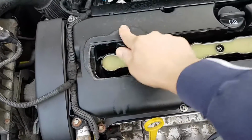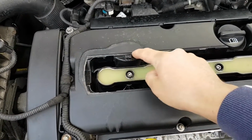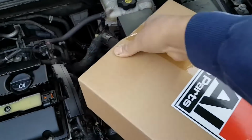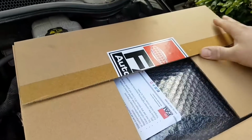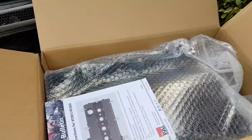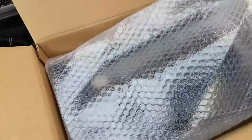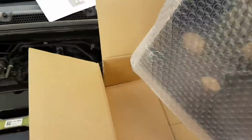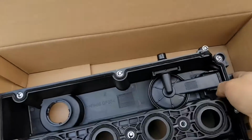Okay, so that's where I've been spraying. So the air is being pulled through here. Inside of here there is a membrane and that just rotates, just splits, and that's it. So that's the new part. I don't know if these numbers are any good for you guys in case you need one. There is my new part. Now I want to show you. There we go, new gasket.